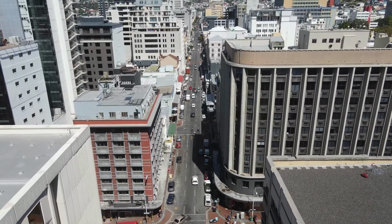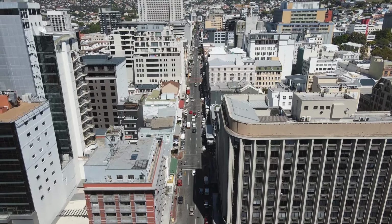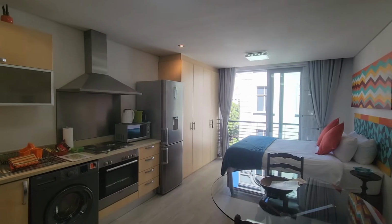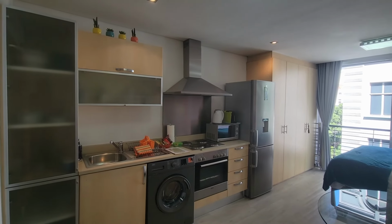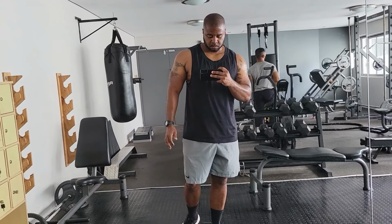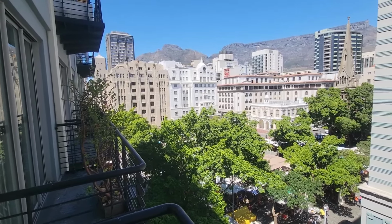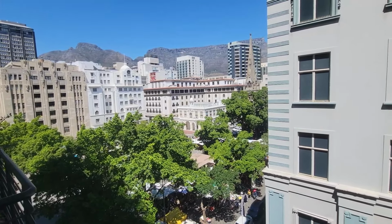Now, as far as my accommodations, I stayed in an Airbnb apartment located right in the middle of the city on the popular Long Street. The apartment came equipped with Wi-Fi, a washing machine, television, and had security at the entrance of the building. However, the best part about the apartment was the location, as it was in walking distance from many restaurants, bars, and even the sightseeing tour bus company.